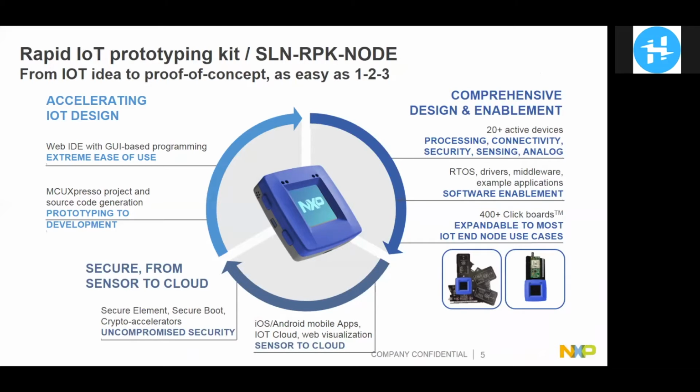First, it packs 11 unique NXP part numbers and 20 total devices. So we have selected the best of breed. We've pulled together all the important pieces that you will need for an IoT node. So of course that starts with the sensing, the analog, the processing, and of course the connectivity. And being NXP, we included security, we built it right in.